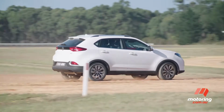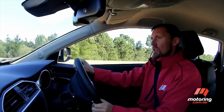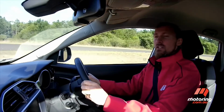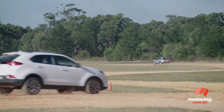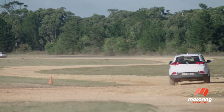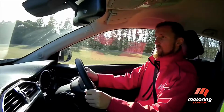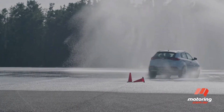We've been given access to a small dirt loop, which is pretty rare on an SUV launch, but MG wanted to show us what the chassis was like on loose surfaces, and also the ESP and cornering brake control. And I gotta say, it's a pretty good system. It just gives you a bit more confidence. Seems like they've certainly done their homework in terms of chassis dynamics.